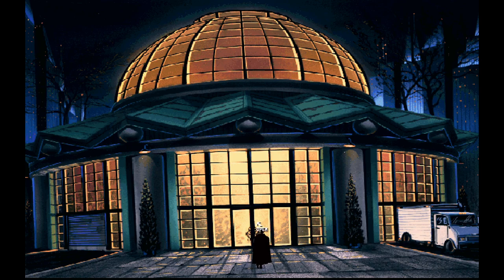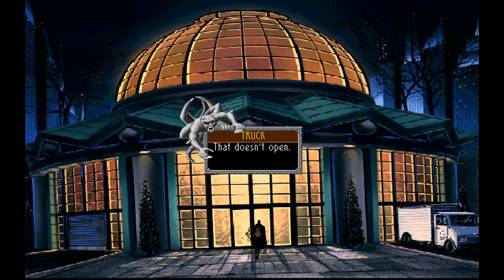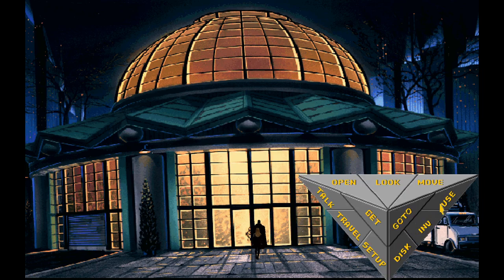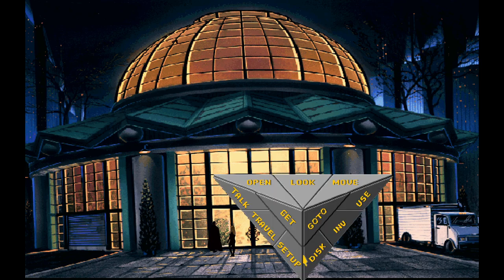Alright. Can we open these doors? It's locked tight. What about this door? That one's locked. What about this truck? That doesn't open. Stiletto. Seduce the door. Oh, wait. I have a glass cutter. More vandalism of city property by our hero. That's right. Look, we don't have to worry about that. Someone else can fix that.